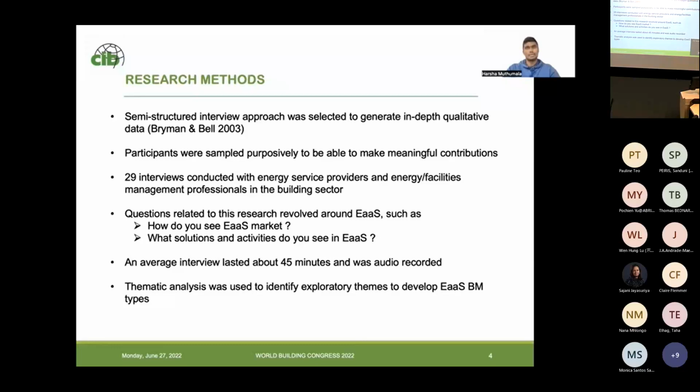And in addressing this problem, the study relied on the findings of 29 semi-structured interviews conducted with service providers and customers related to the built environment, with questions like how do you see the energy as a service market and what solutions or activities do you see in energy as a service. And thematic analysis was used to identify and develop energy as a service types.